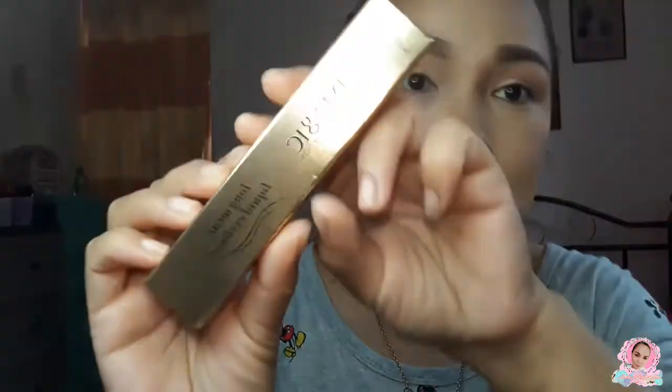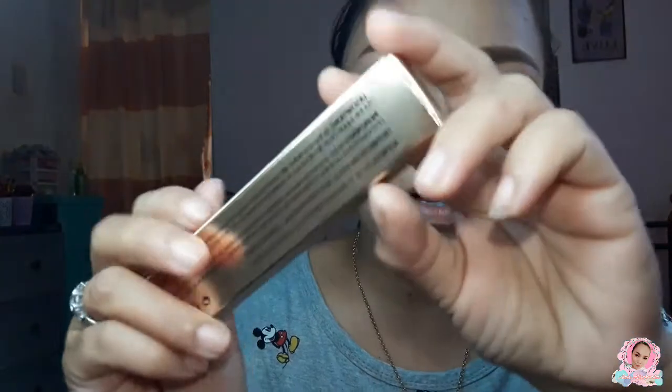Alright mga kadangers, so we're going to highlight this Imagic Longwear eyeliner, liquid eyeliner siya mga kadang. So we're going to use this one and we're going to review na din. This is the packaging. Ayan.